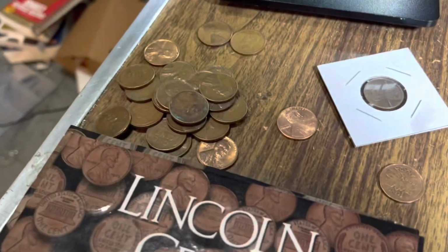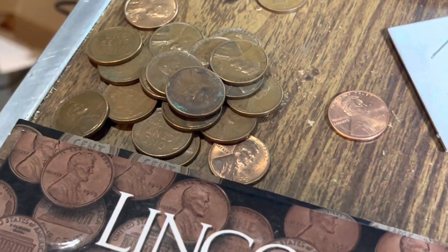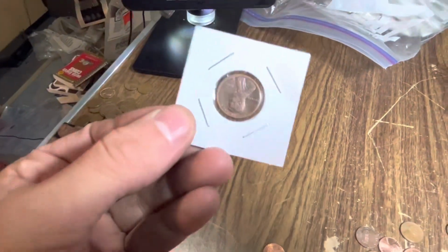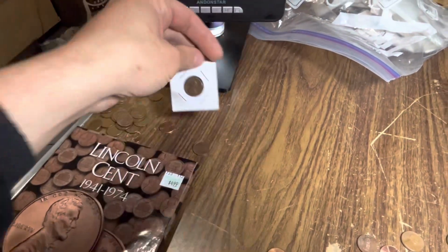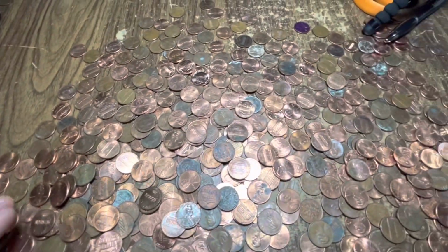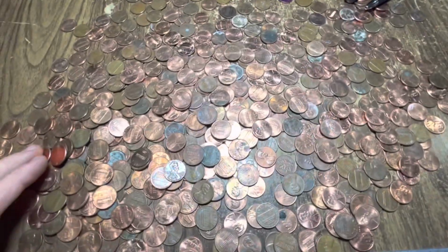So far, only 40s and 50s, and that may be how we end the hunt here, but we do have a good amount of wheats, and this makes up for all the old wheats we didn't find. That 84 double die was amazing. Let's keep at it. Hopefully we can get a couple more finds out of the bottom of the bag here.